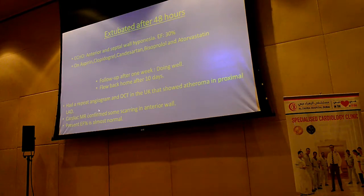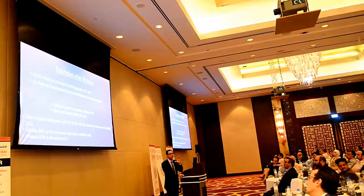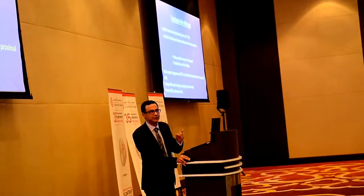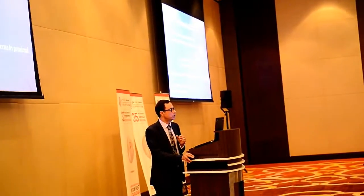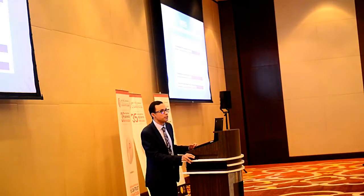So, he had a repeat angiogram in England, which was normal, so-called normal. So they did a thing called OCT. It is again like a camera which goes inside and looks at blood vessels from inside, and it did show some atheroma, some atherosclerosis in the proximal LAD, and then he had a cardiac MR which confirmed scarring in the anterior wall, suggesting that he did have a heart attack. And would you believe his ejection fraction has come back to normal now? So what he had was a part of MINOCA.